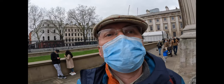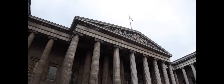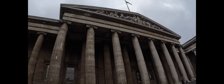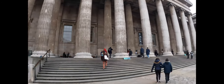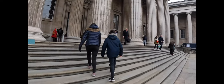Yeah? Here we are, finally wandering into the place after the security check. Oh, let me show it to you. Here you go. Looks cool, doesn't it? It's a funky place, the British Museum. Look at that. Nice. Big. Kind of cool. Right, let's head in there. It's a nice funky bit of London here, isn't it? Right, let's wander in.